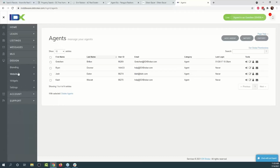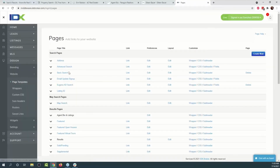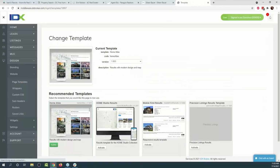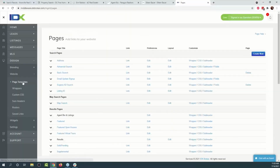This is where you come in to set up saved links. I don't have any because I'm not a real agent. Page templates. You can go in here, all the different page templates that we have to offer. Go in and see what look you want to display those results on. You have everything at your fingertips. So let's go back over to account users, and we're going to look at agents.